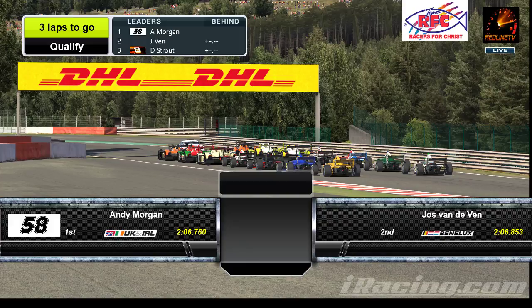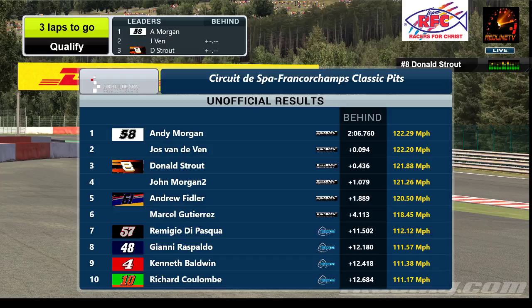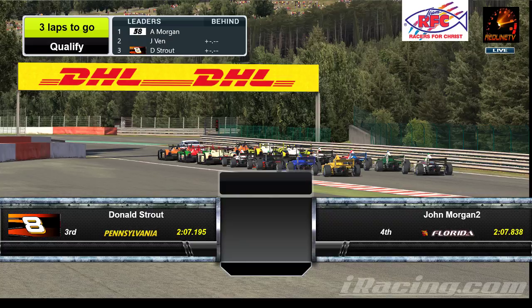Starting on the pole position in the HPD class, we have Andy Morgan with a qualifying time of 206.760. Congratulations to Andy Morgan for grabbing the pole. We've got Jos Vandeven starting in second place. Oh, sorry about that, folks, I hit the wrong button. Donald Strout will be starting in third. John Morgan will be starting in fourth. And I believe Andrew Fiddler rounds out the field in the HPD class.